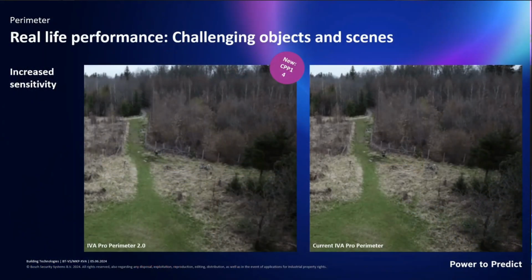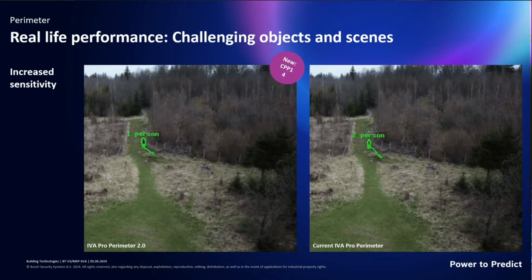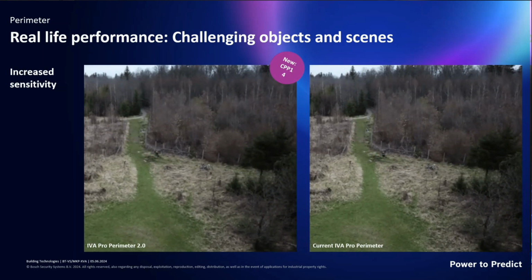What you can see is on the left-hand side, we are detecting that particular person much earlier. So let's take a look again. It loops through. Now we are detecting that person on the left-hand side already, while on the right-hand side, it takes some moments longer. Sometimes it can be critical, because a couple of seconds earlier matters when there is an intruder. That's the increased sensitivity part.